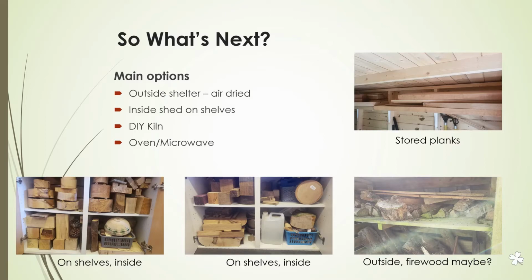Another option is a DIY kiln, where the wood can be successfully dried in about 3 months or so, but that's another subject. I have used a microwave to dry wood before turning, and I also do use a small oven for drying wood, especially if I'm stabilizing.